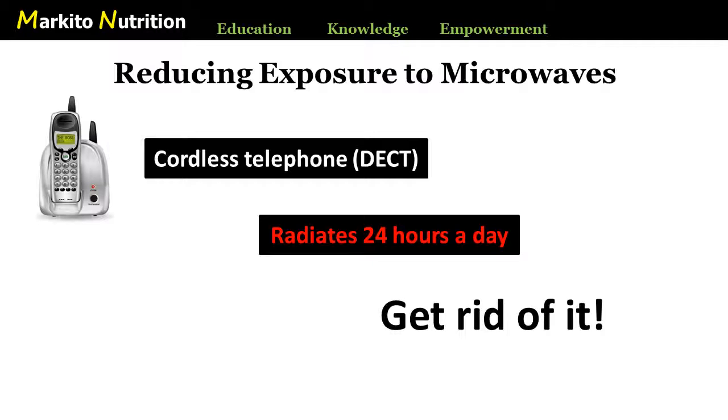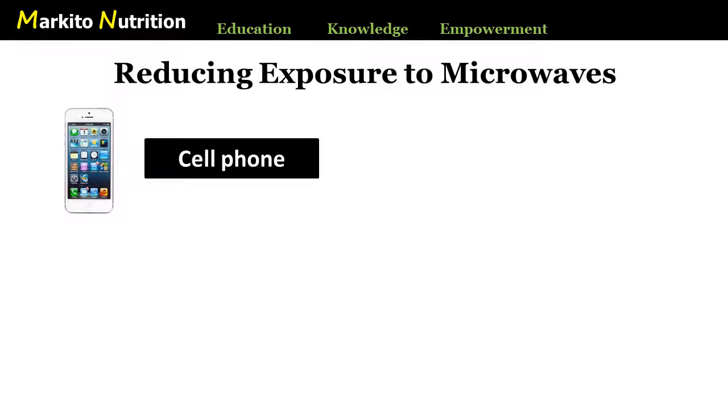Tip number 2 is about cell phones. The good news is newer cell phones emit less radiation than older ones because those companies, they're not stupid. They've been working really hard to get those levels lower and lower and lower as the public consciousness is getting higher, higher, and higher. So here's what you have to do with your cell phone.